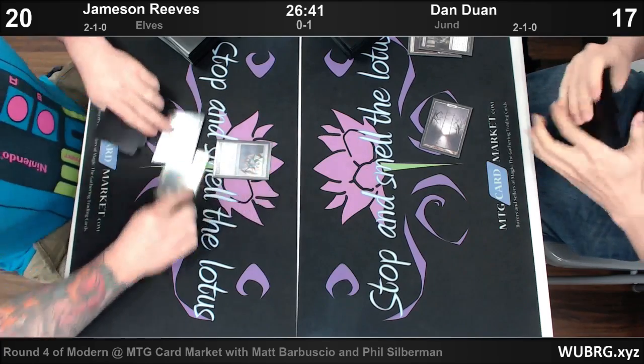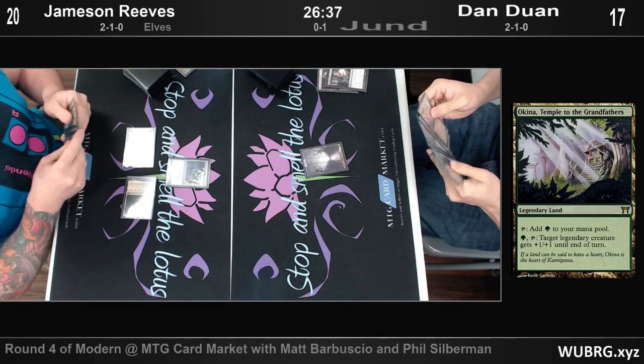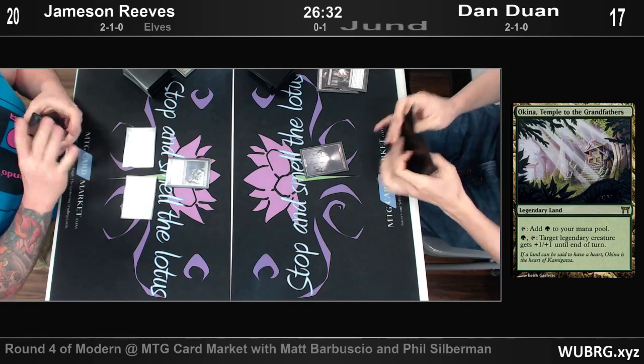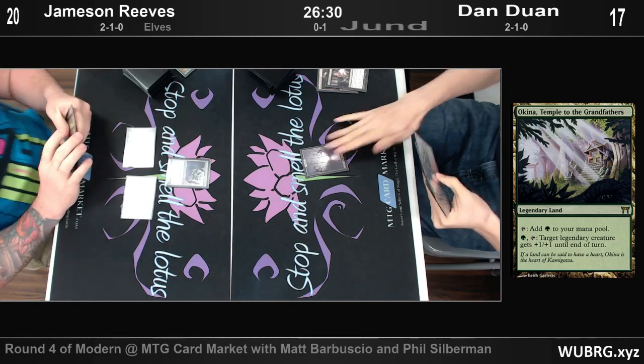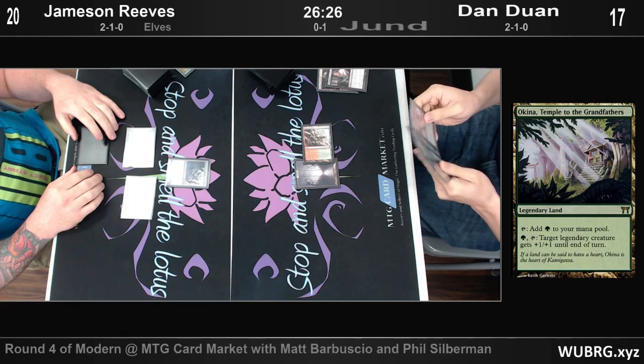The reason we don't really like that card, or at least I don't like that card, is because... No, I don't like it either. Sometimes you just don't draw enough forests. I think just basic forest is a little bit better. That Raging Ravine. Look at that.